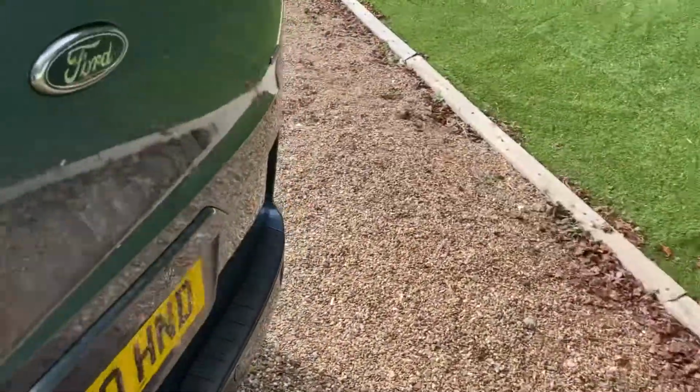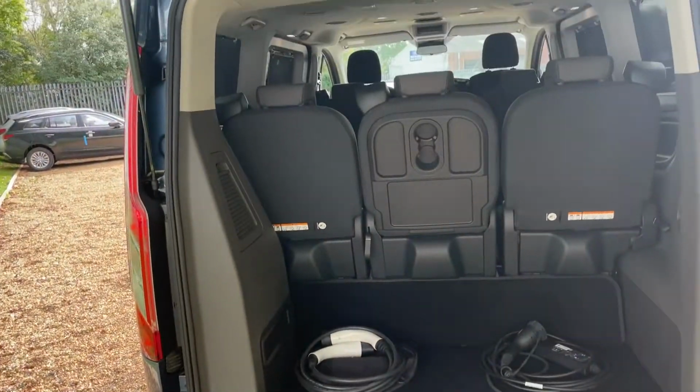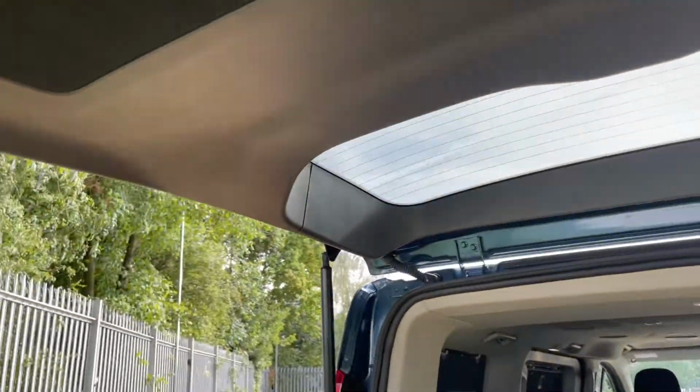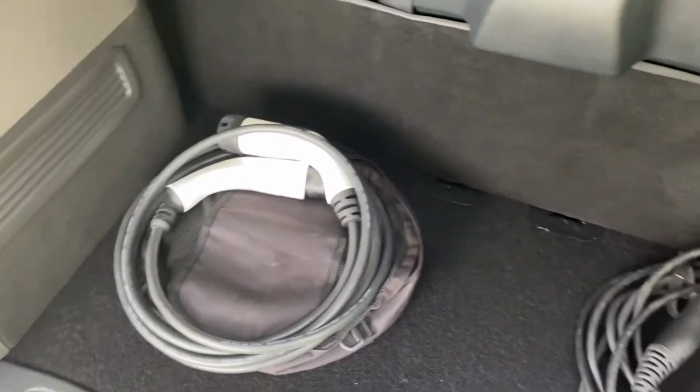Right, let's take you round to the rear of the vehicle and open up the tailgate. So a little release button just down there, stand clear, and we have a nice large tailgate to keep you, well, keep you nice and dry really, anything you want it for. So obviously you've got loads of storage space.